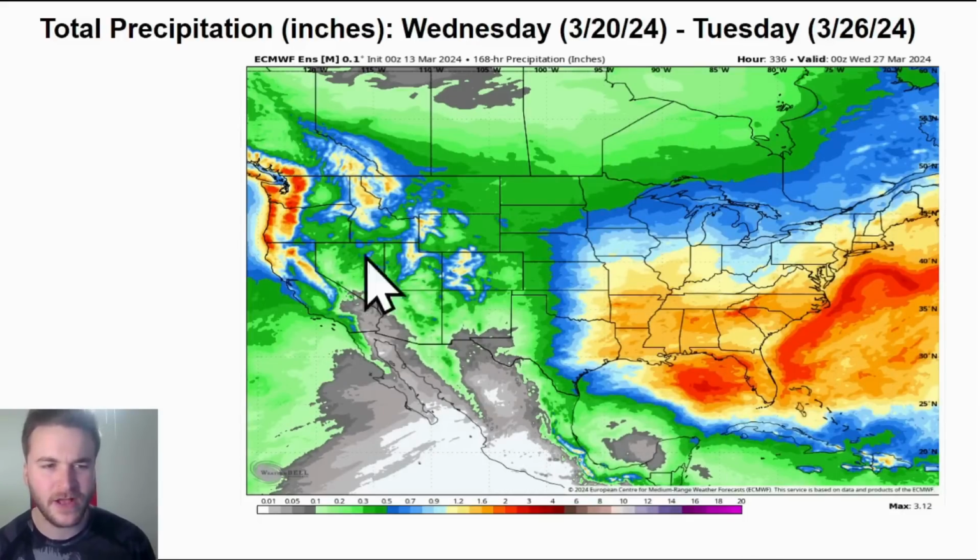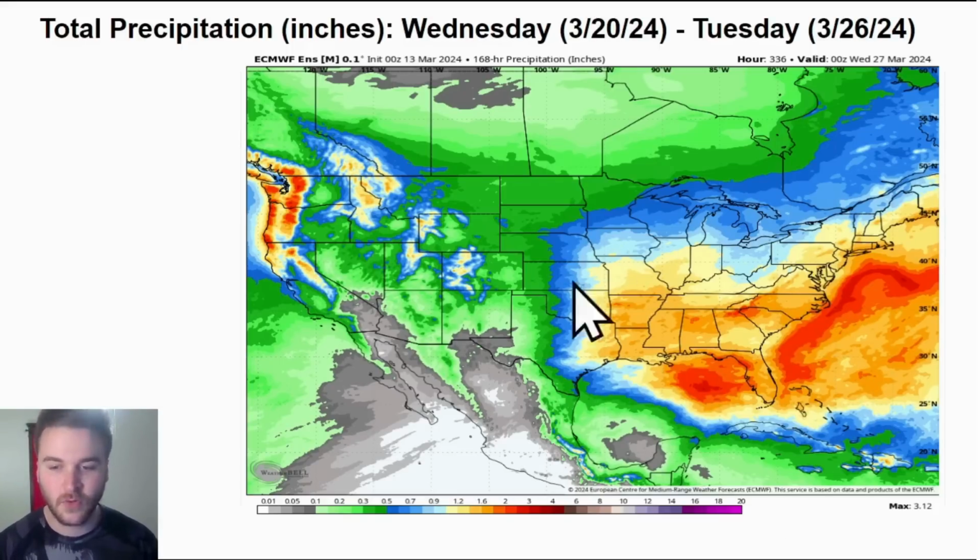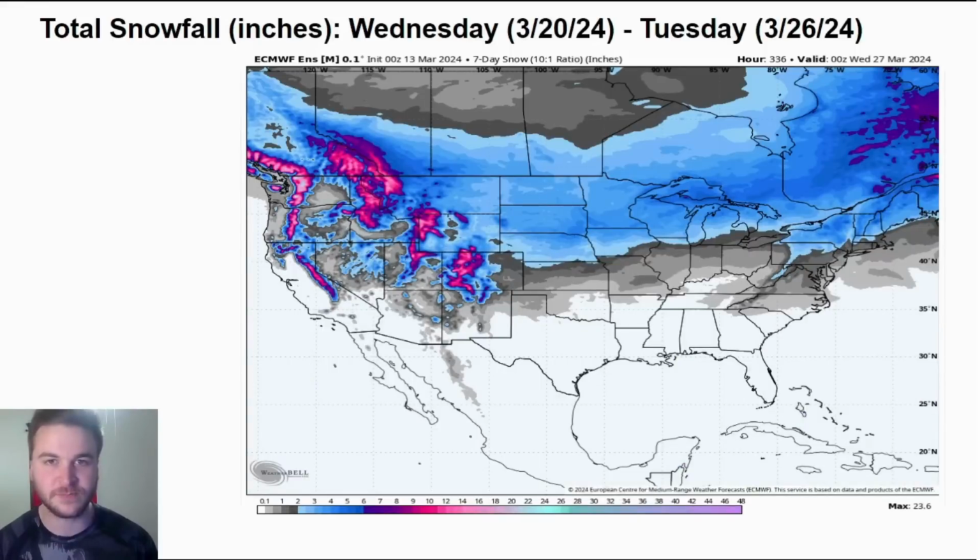And you can see a couple areas of concern for heavy rain during that 20th through the 26th of March time frame, especially the Pacific Northwest there into portions of Northern California as well, getting across the southeast and up the East Coast, still hanging on with that El Nino storm track. So more heavy rains here and severe weather will be a concern going into late March potentially.